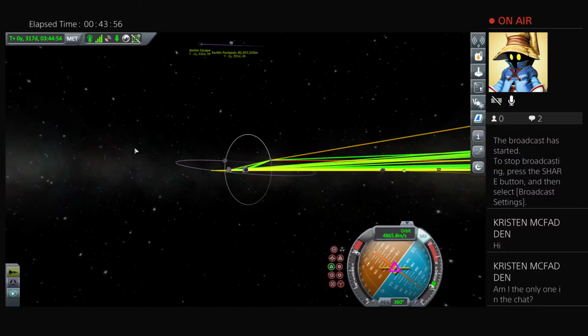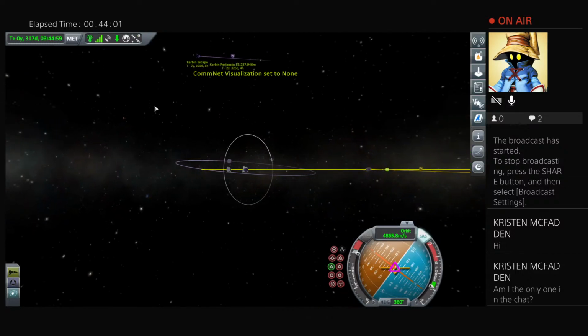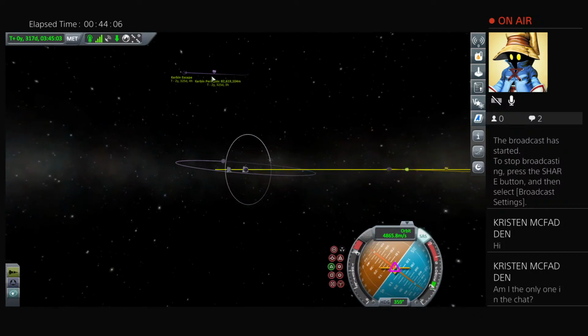Make sure Kerbin's orbit is flush with itself. Let's get rid of that communication network line so we can see that a little better. Once it's flush with itself, we just need to bring the periapsis down to Kerbin's line. It's a good thing we still have our thrust limited because it would be zipping down at full throttle if it wasn't. Once that's there, we will cut the throttle right about now.